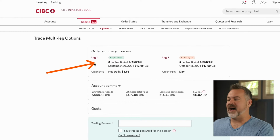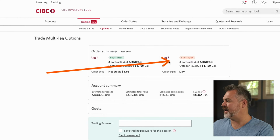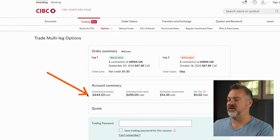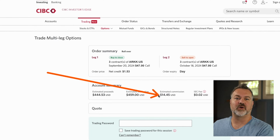I'm going to be buying to close 3 contracts of RK September 20th 47 call, and then I'm going to be simultaneously selling 3 contracts of the October 18th 47 call. The order price is going to be $1.53. Order expiration is a day. The net estimated proceeds are $444. The estimated total value is $459, and the commission is going to be $14.45.